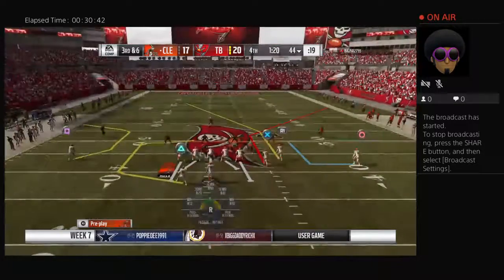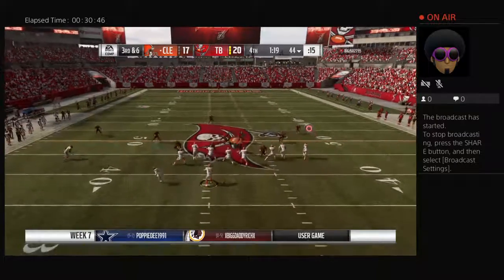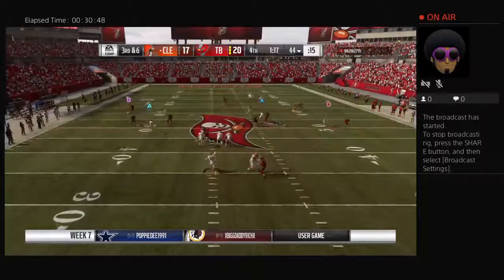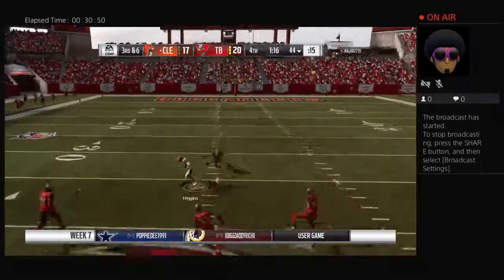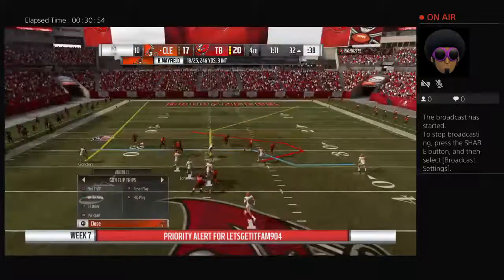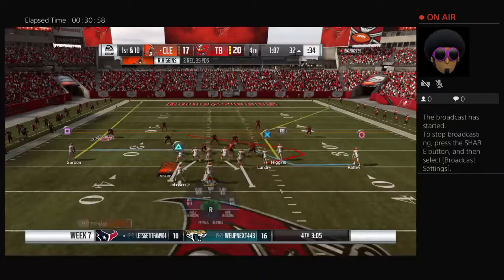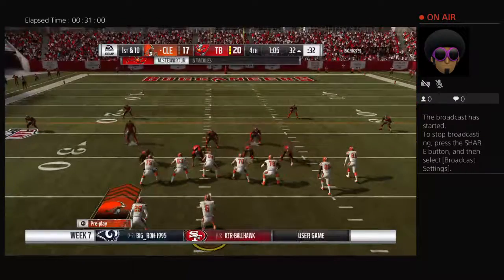This will be 3rd and 6. Back to throw. Over the middle, complete. It's Higgins. And he takes this one down all the way near the 30. A pickup of 24 on the 3rd down conversion.